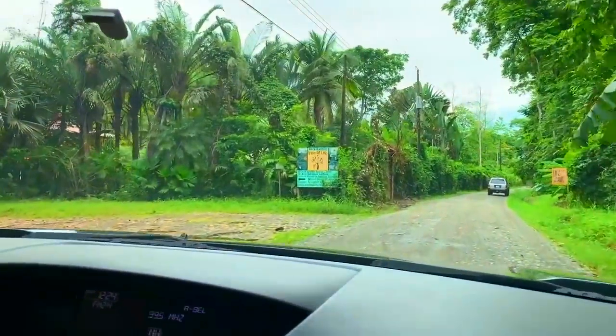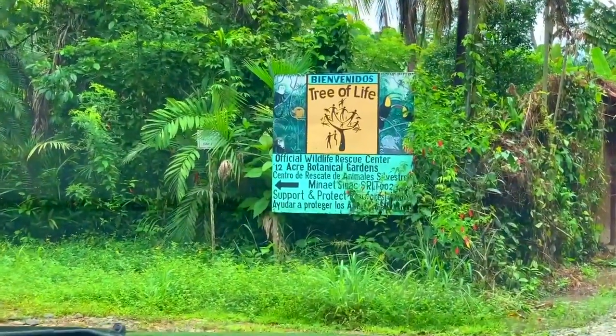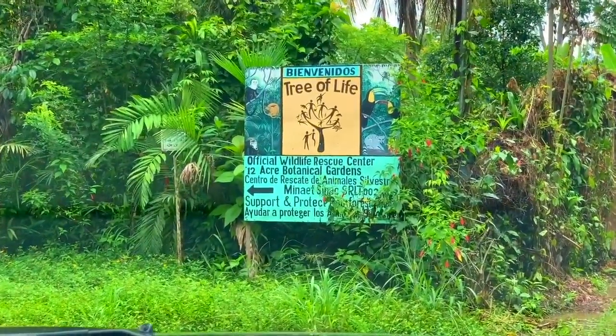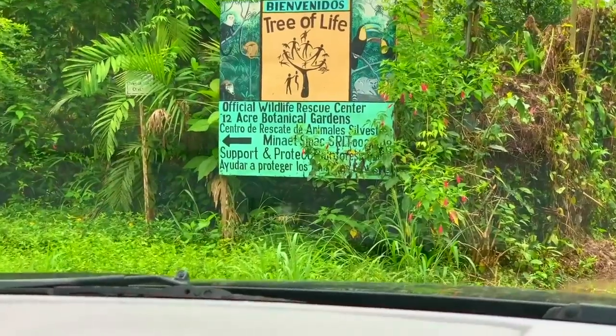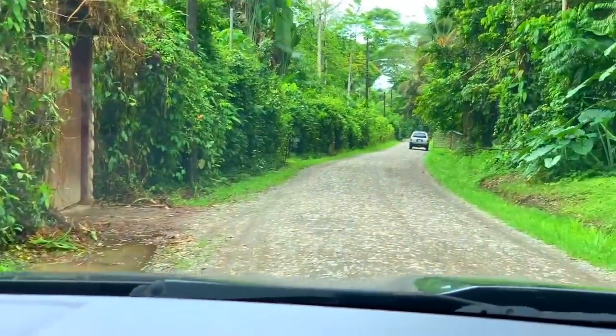This place looks interesting. It was really big on the maps. Tree of Life, official wildlife rescue center. It says closed. Interesting. Damos la vuelta. Okay, we're gonna turn around.